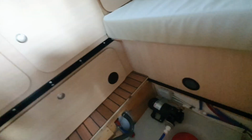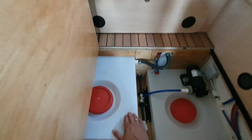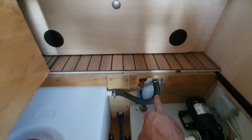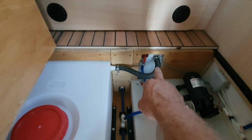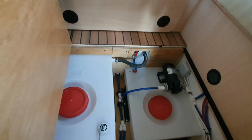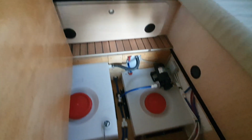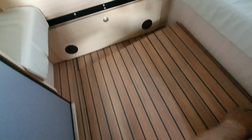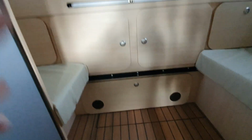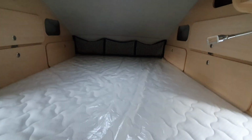So here you can see two water tanks. One is 48, one is 24, and over there is 126 liters. So all these three water tanks are for fresh water. Water pump, some connections, so you know it very well, probably from your cabins or from your caravans or motorhomes. So our customer wanted to have a lot of storage. We will go there a little later.